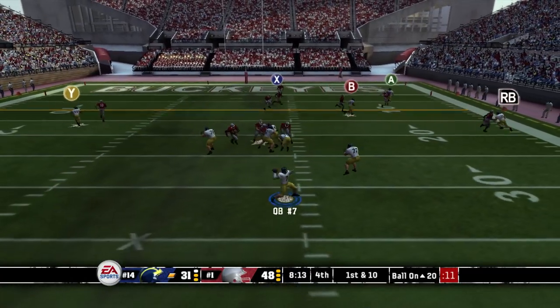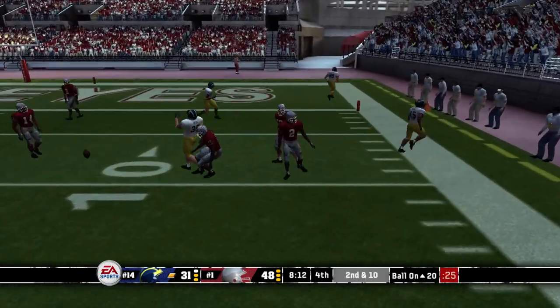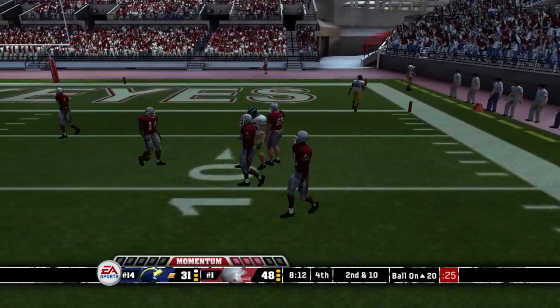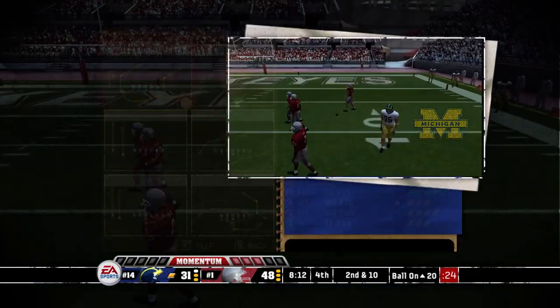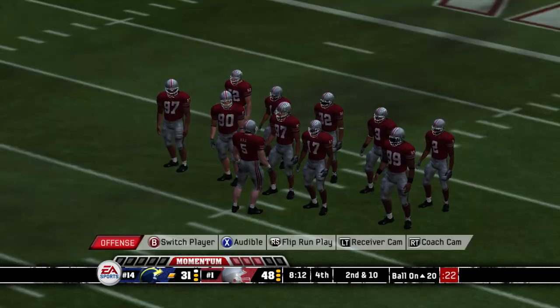Back to pass. Surveys the field. He throws right. It falls incomplete. Number 15 was the intended receiver on that pass. That'll bring up second down. From the 20-yard line. Second down.